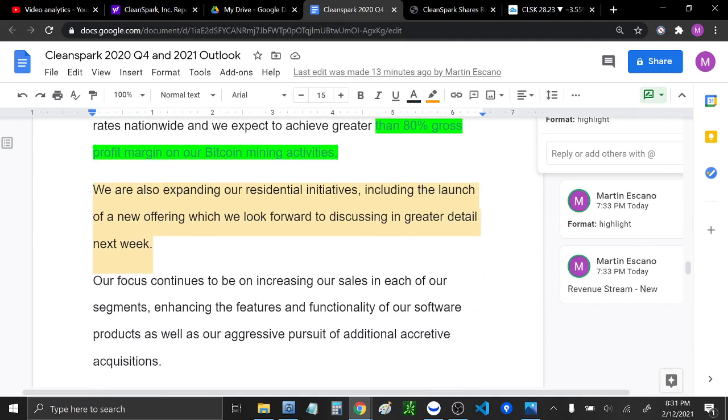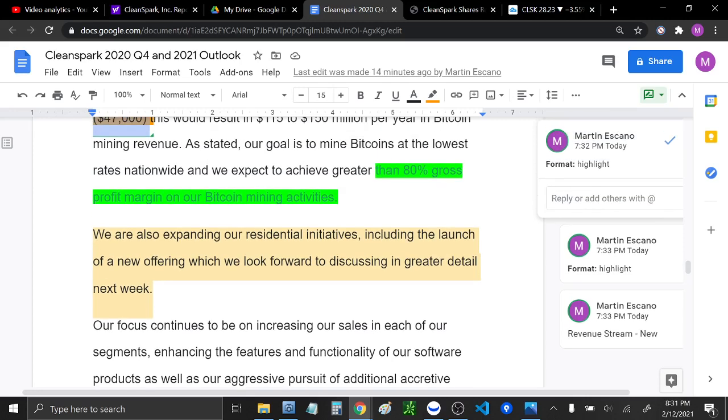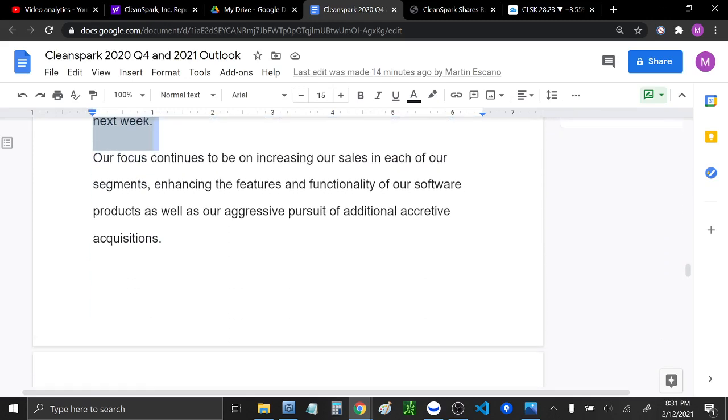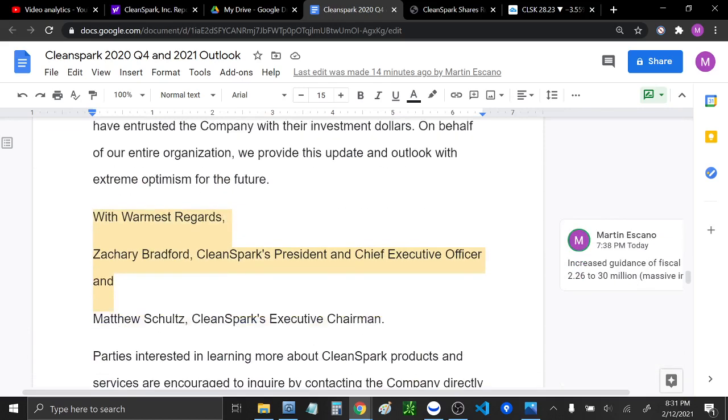Okay, so it's an 80% gross profit margin for mining, which is fantastic. They're looking to expand their residential initiatives, so there will be new revenue streams coming. So that's pretty much it.